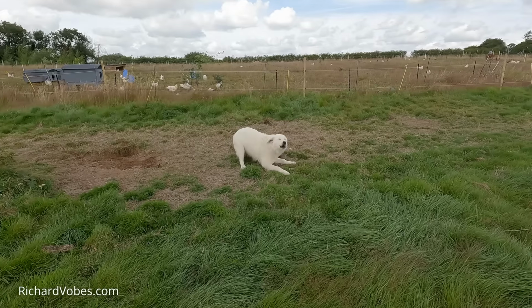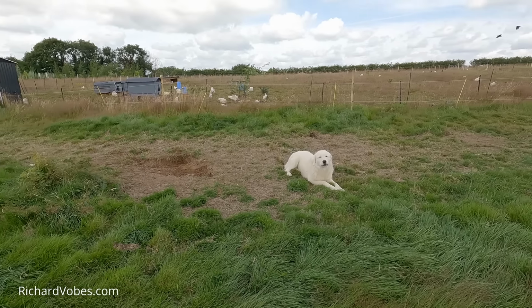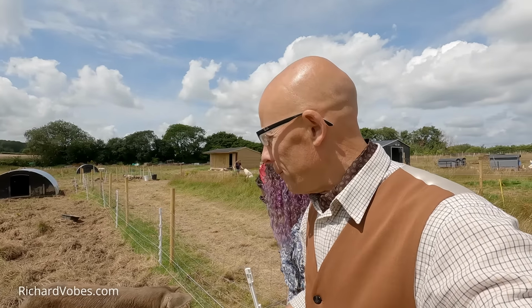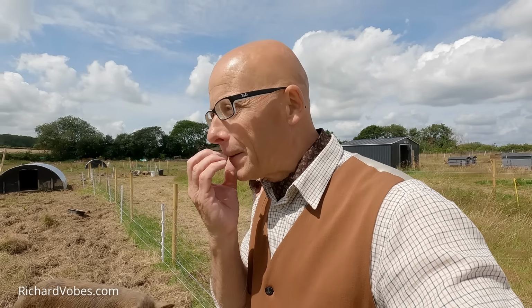You can probably hear the dogs behind. These are special guard dogs who are guarding the ducks and the chickens from foxes and any, I suppose, interlopers that come on. It just keeps the animals safe. So we're over, I think it's called Toffee. The various animals have different names on them.